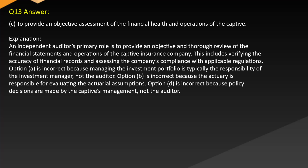Option A is incorrect because managing the investment portfolio is typically the responsibility of the investment manager, not the auditor. Option B is incorrect because the actuary is responsible for evaluating the actuarial assumptions. Option D is incorrect because policy decisions are made by the captive's management, not the auditor.